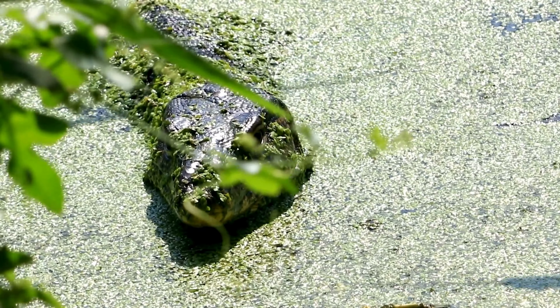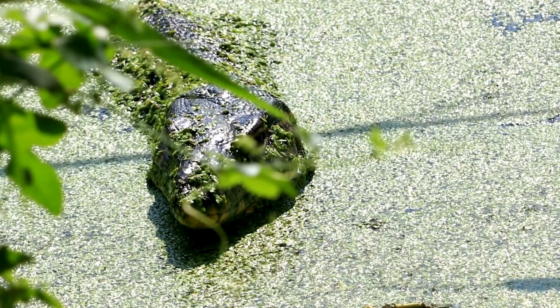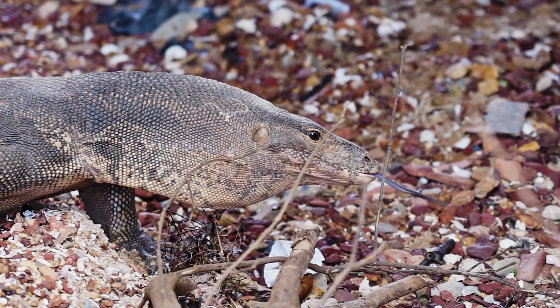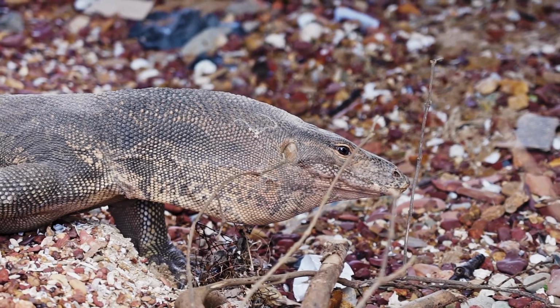49. Sensory adaptations. Monitor lizards have well-developed sensory adaptations. Their keen sense of smell helps them locate prey, and their acute vision allows them to detect movement from a distance. These adaptations contribute to their success as predators.